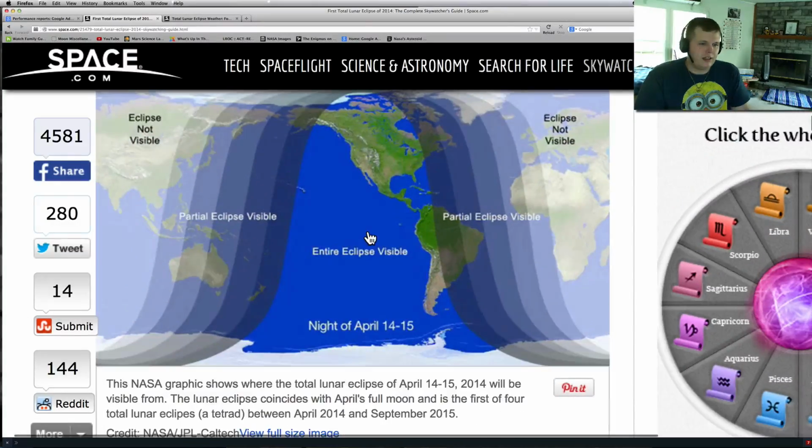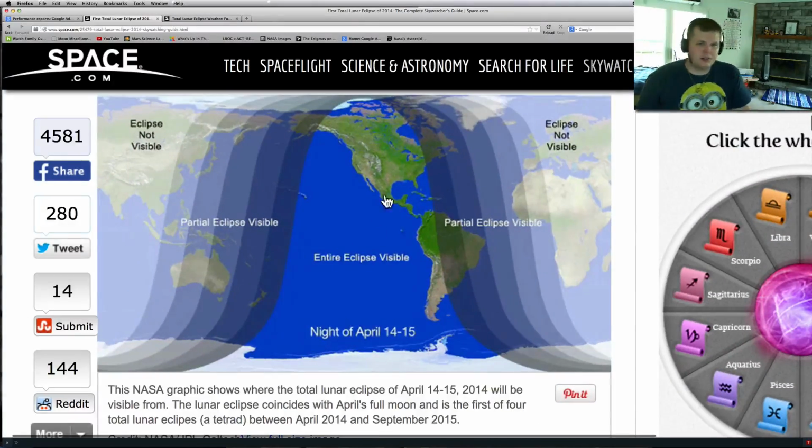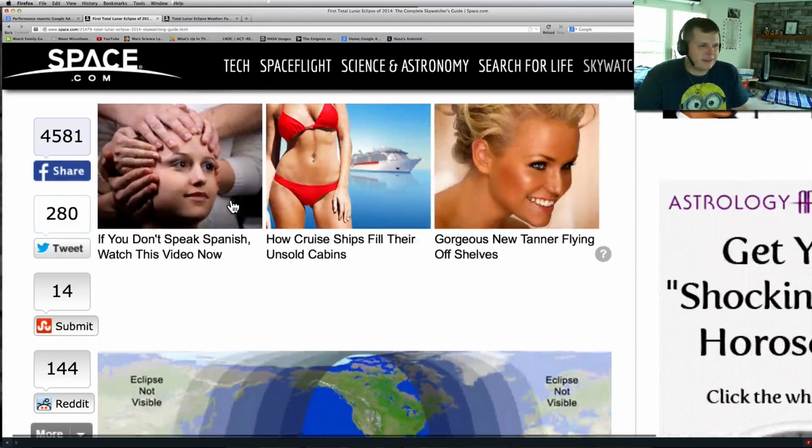It looks like the weather here in the eastern part of the United States, I'm right here on this little dot, for my friends around the world. It looks like Europe's not going to be able to see this one, but anywhere in North America you should be able to see it, at least partially. South America, you're going to be able to see a little bit of it.